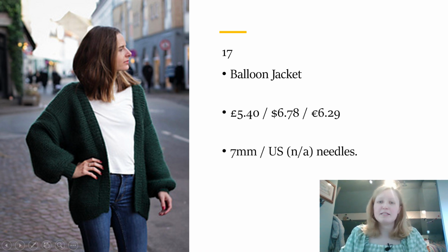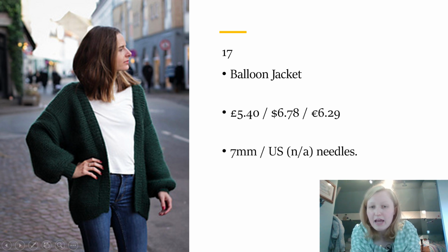Number 17 is this balloon jacket, £5.40 again, 7mm needles. So this is great if you like a project that grows, but I don't know if you can see on the screen, or we might have a bit of a problem there. I looked and 7mm doesn't translate in US size needles. So don't know what you'll do apart from come a cropper there. Yeah, I love it. Love the design and construction. My concern is 7mm needles, it's gonna be bulky.